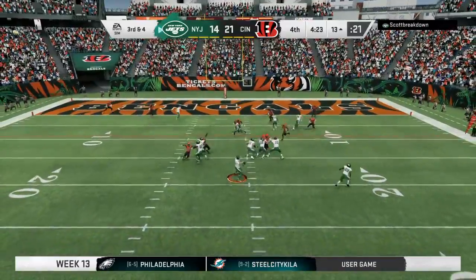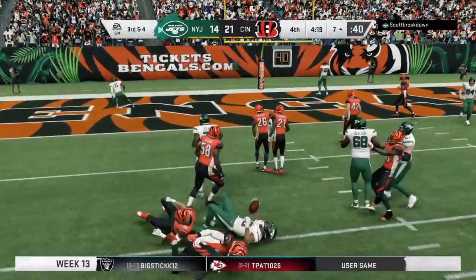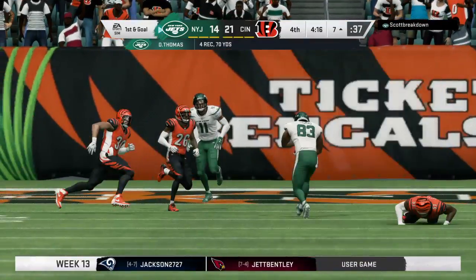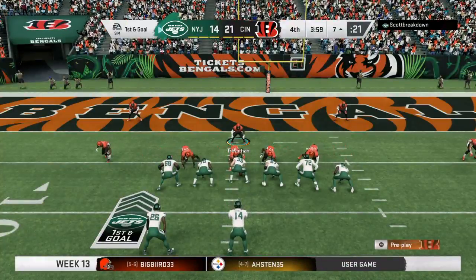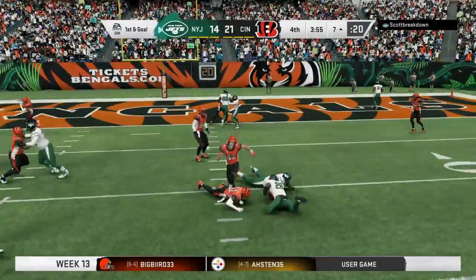Now it's Darnold. Thomas has got it. Complete. And he picks up the first as he's able to take it down to the 7-yard line. It's a gain of 6 as they're able to convert, and now it's 1st and goal. A looming decision to make on the conversion, down 7, but first things first, they need to score as they come up on 1st and goal.